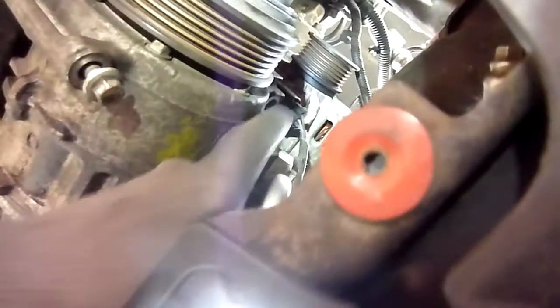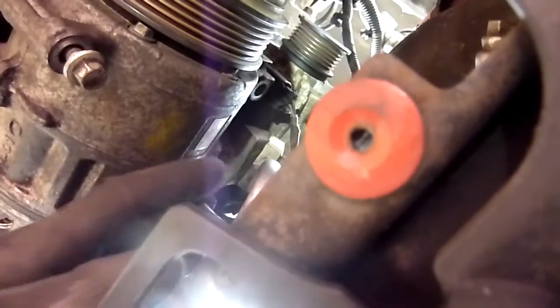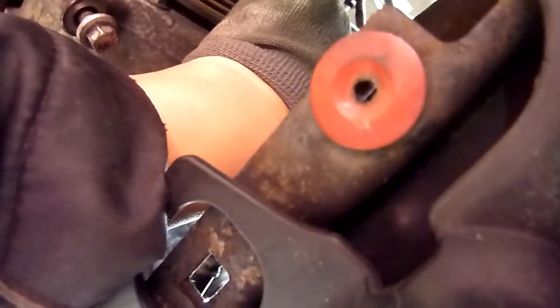Right, so there is a clip. If you press on the clip this way on that sensor, get a light on it. See that sensor there? Press on that little lever there, from the left hand side of the engine to the right hand side of the engine, and you'll hear a click. It's a bit tricky. It comes off like that. That's what it looks like. That's the aircon sensor.